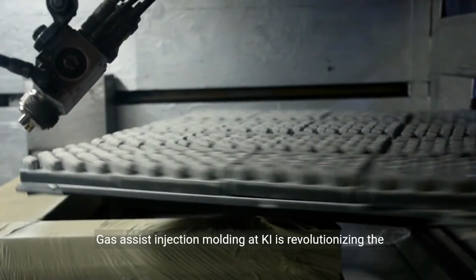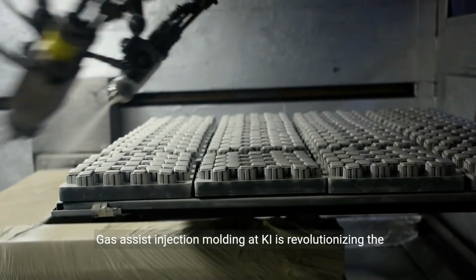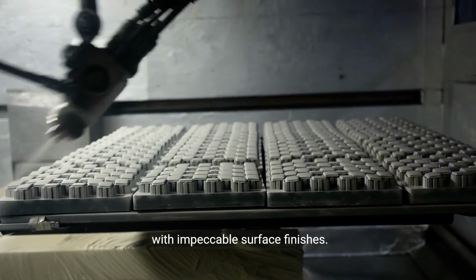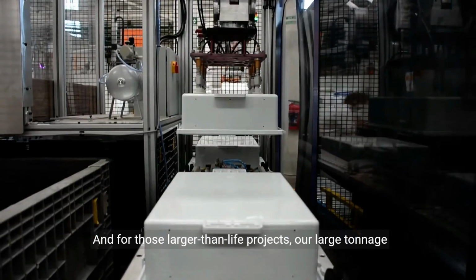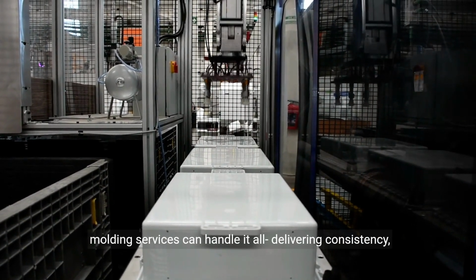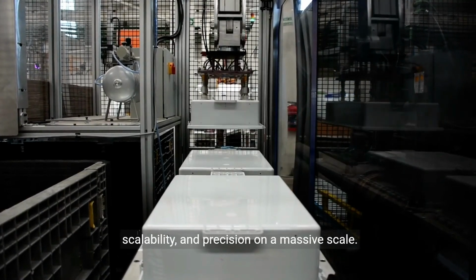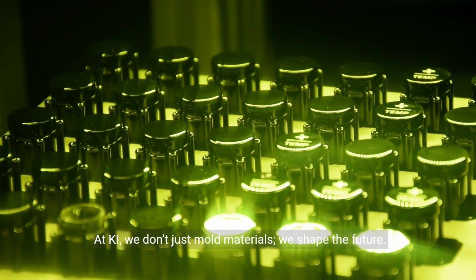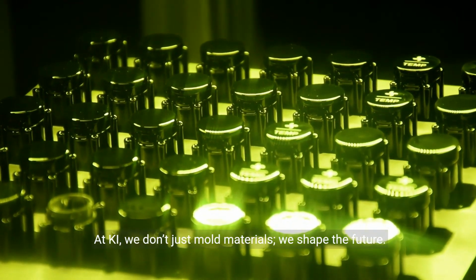Gas assist injection molding at KI is revolutionizing the industry, producing lighter, stronger, and more complex parts with impeccable surface finishes. And for those larger-than-life projects, our large tonnage molding services can handle it all, delivering consistency, scalability, and precision on a massive scale. At KI, we don't just mold materials, we shape the future.